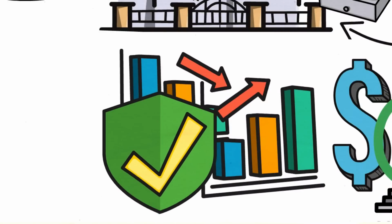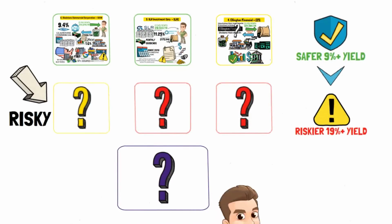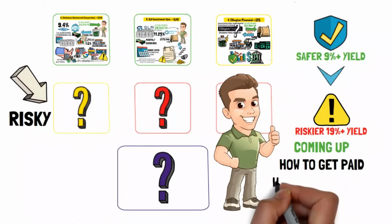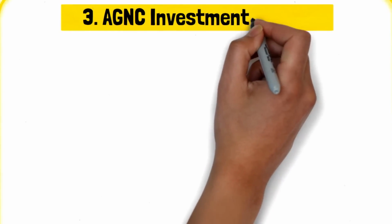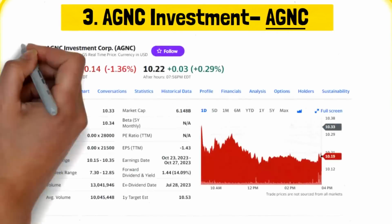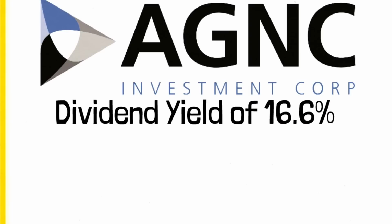Now we move on to some high dividend yield and slightly risky territory. To avoid this risk, stay with us till the end, where we will show you how you can receive higher payments and also enjoy lower risk with a portfolio. At number 3 is AGNC Investment. Known by the ticker symbol AGNC, this REIT stands out with an extremely high dividend yield of 16.6%.